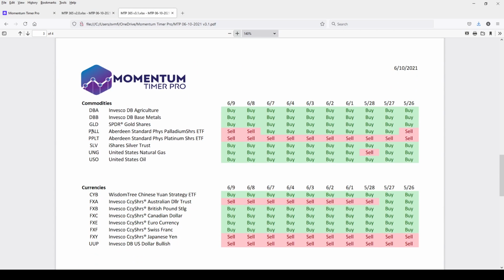How about Palladium? Now, not something I trade or have ever traded, but you can see we had a sell signal 10 days ago, a string of buys and a string of sells. Now it's 2 sells. It's probably telling you if you're in Palladium, you need to go look at this chart, because this is probably something you don't want to be in, or you might not want to be in much longer. Same with Platinum. It's got 10 days of sell signals.